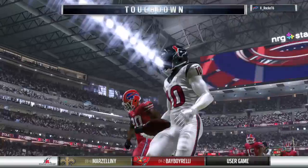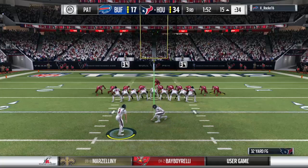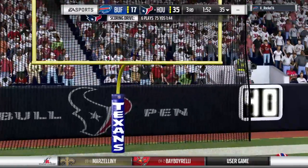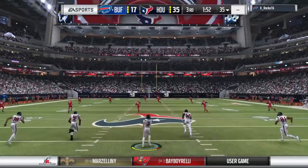And he's in. Touchdown, Houston. DeAndre Hopkins. 2 catches, 2 touchdowns here so far. And the Texans will extend their lead. And his kick is right through. Forbat to send it away now following the touchdown.